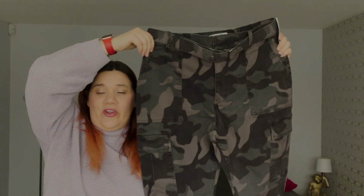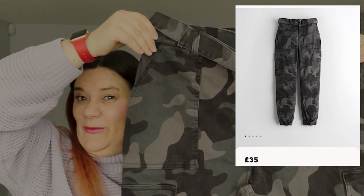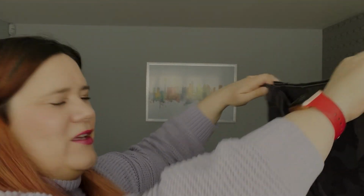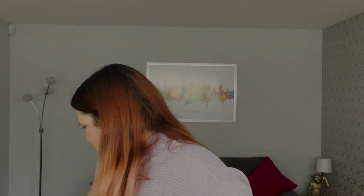Right, so these are the ultra high rise utility joggers. I got them in a size extra large, so I'm hoping they fit. These are the only things I think that I bought from Hollister that have actually been full price, because I really wanted them. £35. They do feel like a really good quality as well. So they're quite thick. They do have an elasticated waist on the back. Whether or not with the belt that's going to feel much different, I don't know. They're looking like they might be a little bit small, but they do have the cuffed bit at the bottom as well. So let's try some of these on.